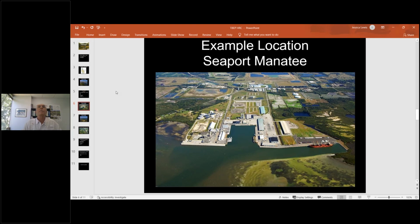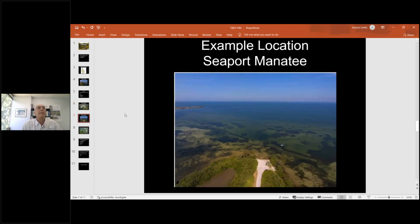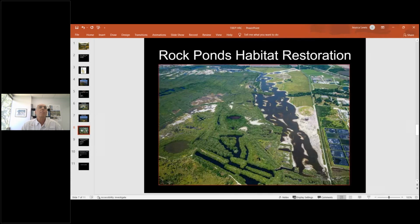So next slide, please. We're going to look at the area north of Port Manatee. That's Piney Point right here. On the left side is owned by the port, and on the right side is Swiftmud property, that actually is the Rock Ponds project. Next slide, please. Now this is an aerial view of the southern portion of Rock Ponds. And on the right, on that straight line to the south, especially in the bottom corner, the port owns that corner down there.